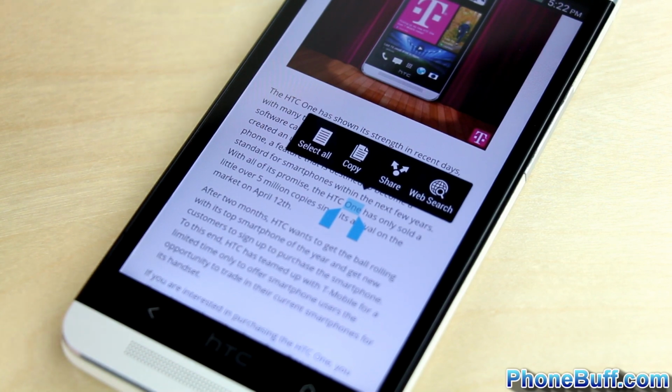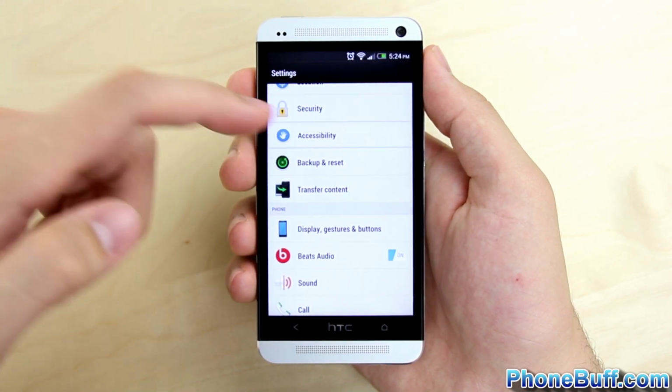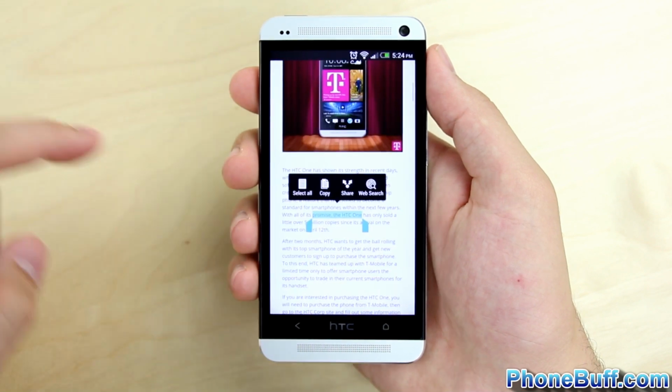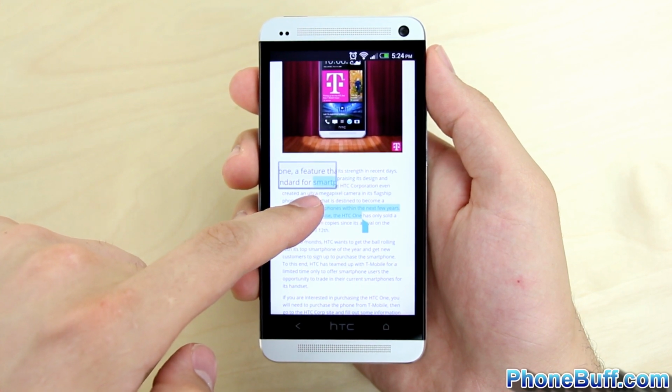Tip number 14 is one that I really like, and that's enabling the magnifier glass during text selection. To do this, go into the phone's main settings and then accessibility. From here, find the show magnifier option and check it. This will enable a little magnification window when you're selecting text, which for me makes it a lot easier to be precise when copying and pasting.